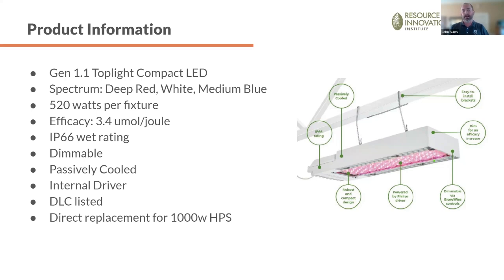Internal driver. What you see is what you get. So you can see the picture over there. And basically the driver's housed within the luminaire. Some other LEDs, other lights out there, the driver's placed outside of the light, and that comes with different costs and there's different circumstances for that. But it's important here that with this product, everything's encased in the luminaire.